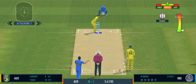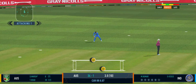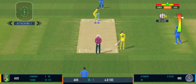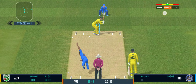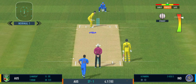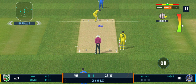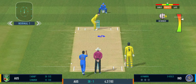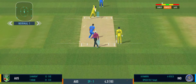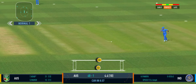Played away. Very good running between the wickets. Played into the gap, should be able to run two here. Good shot for a single. Turned away for a single. Very good running between the wickets. Squeeze a single there.